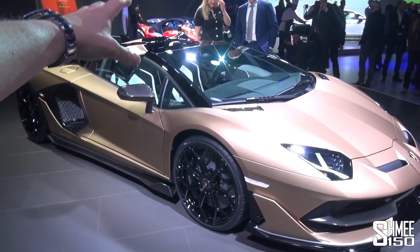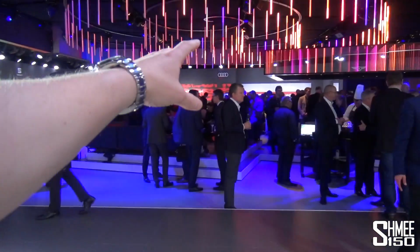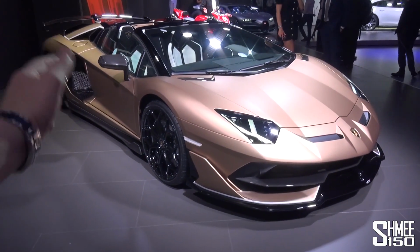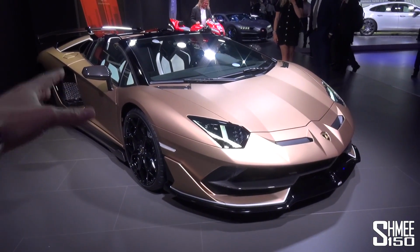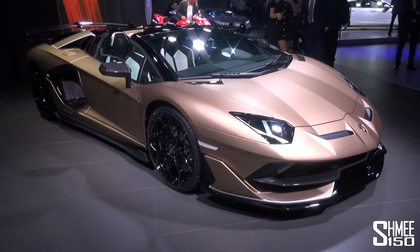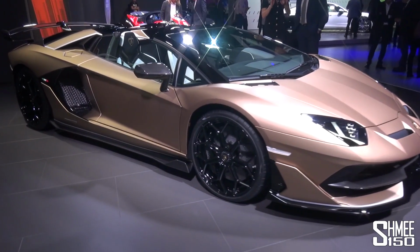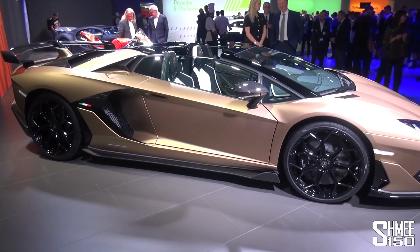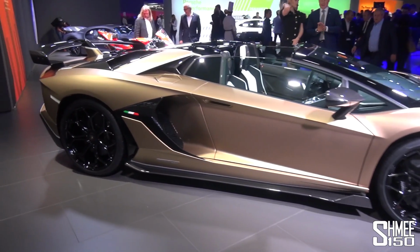So we're going to take a look at that as well as exploring further here around the Volkswagen Group event. But to kick things off, look at this. The drama of this car is just incredible. So the SVJ Coupe launched last year. They released 900 units of it, along with 63 edition to celebrate the founding of the company in 1963.